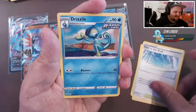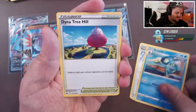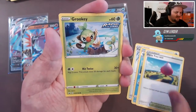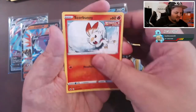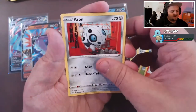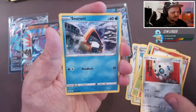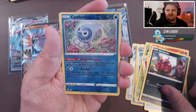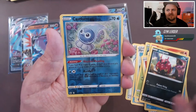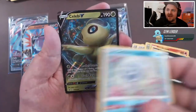Path of the Peak. Drizzle. Dynatree Hill. Grookey. Scorbunny making a snowman. Aaron working on a building. Sorunt in the snow. Venipede in the grass. Reverse holo Castform, rainy form, and hey, Celebi V.